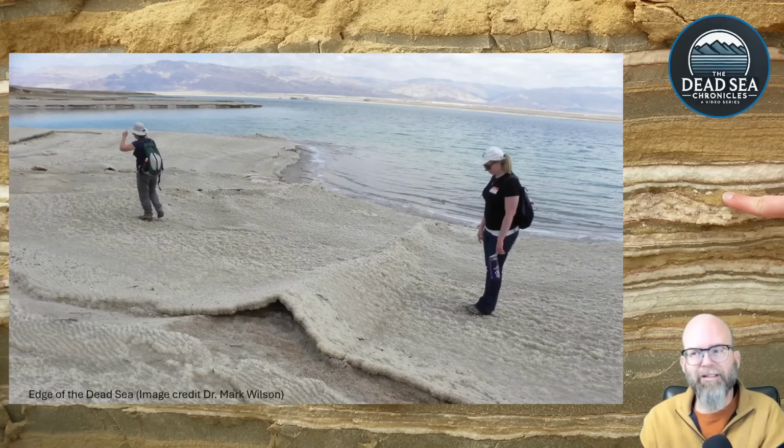And if more water is leaving, oh wait a second, didn't I just say that water can't leave? Well, actually, it can leave. It can evaporate out. So it doesn't run out of the basin, but it does evaporate out of the basin. So if more water is evaporating than is coming in, then there'll be less water in the Dead Sea than there was the day before, and the levels will go down. So you can see how this would be a very dynamic situation, right?